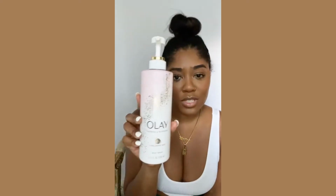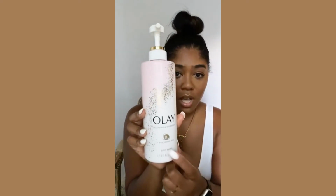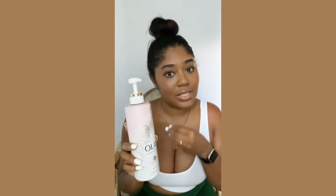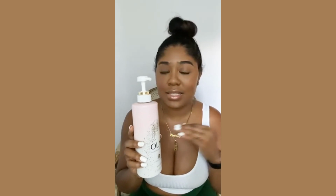So I have been using the Olay Cleansing and Nourishing Shower Gel with hyaluronic acid. It is divine. This in conjunction with my Love Scrub, my skin is back to its original glory. I was without my Love Scrub for over a month when I moved somehow.